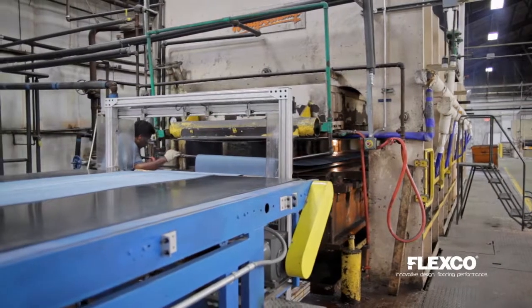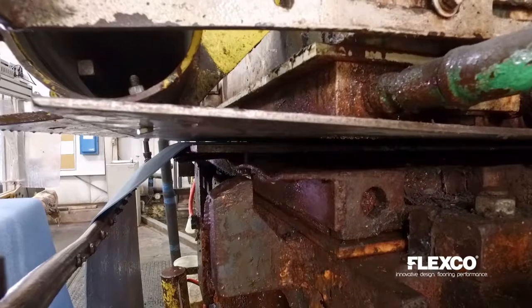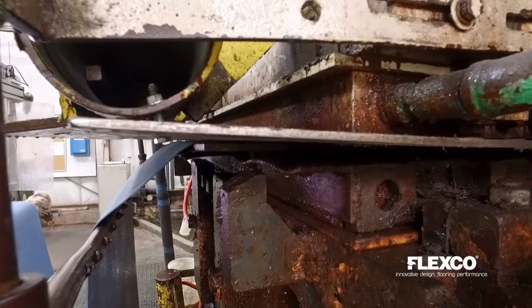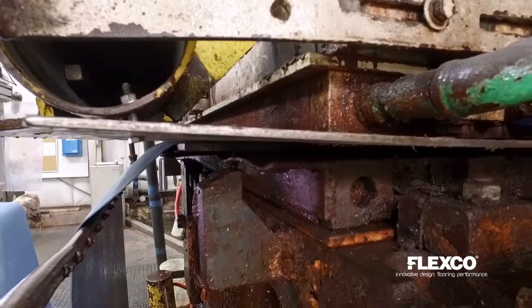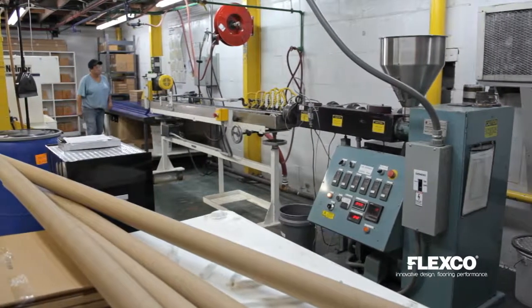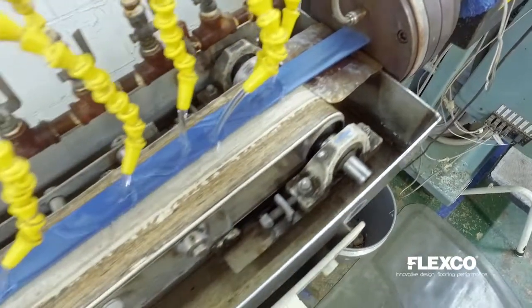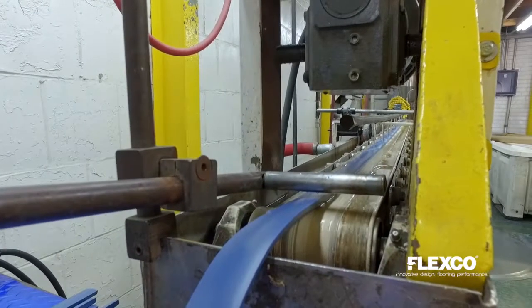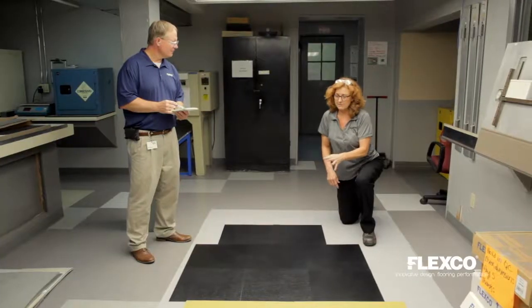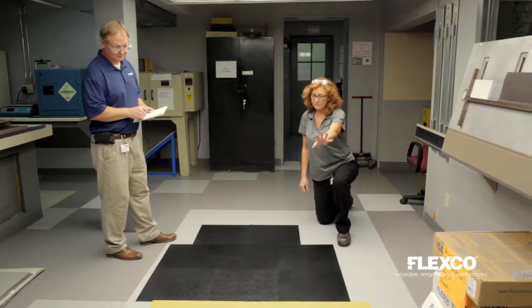Sheet rubber and matting products are produced utilizing a compression molding process. After molding, these products are sanded to gauge and packed for shipping. FLEXCO also offers several accessories such as quarter round, transition pieces, and welding bead that are produced on a smaller scale profile extruder. Our quality control lab inspects and certifies product from each work order.